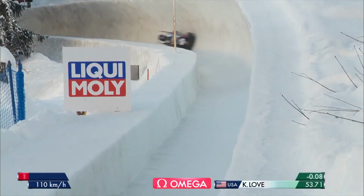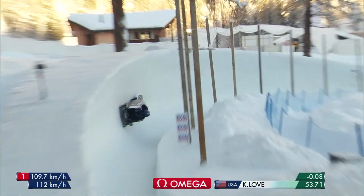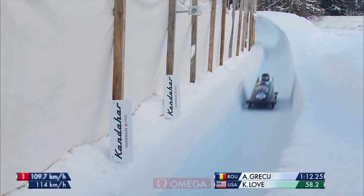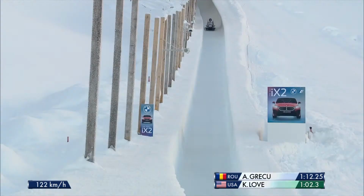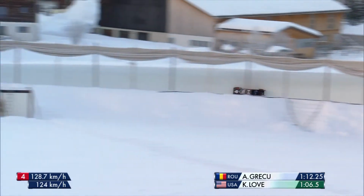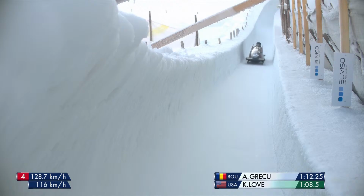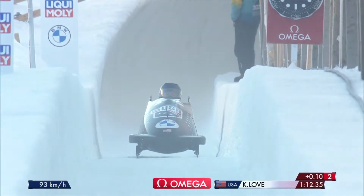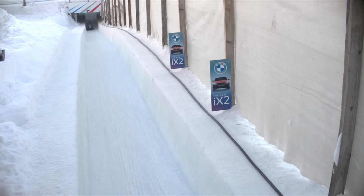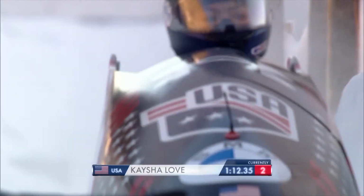Still hitting these corners at 70+ miles an hour. Top speed with Jananska. Oh, just getting out away from her in the fast 4 corners at the bottom of the forest. So she's losing a little bit of time. May not be ahead of Andreea Grecu at the line by much. Not at all, 1:12.35. All right. Some work to do for Keisha Love.